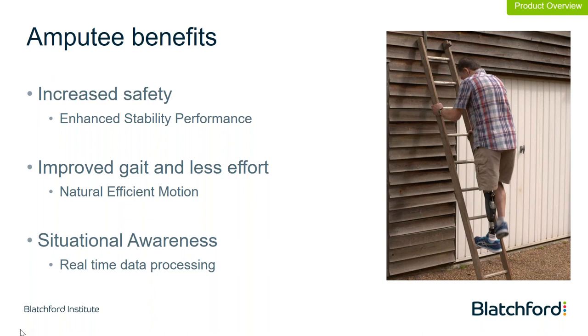Okay, and all this is due to the situational awareness of the limb, where we are collecting and processing the data in real time for the user. And in doing this, we rely quite heavily on the inertial motion unit. This is the same unit that you would have in your smartphone that controls the orientation of the screen. So it allows you to play computer games, and we can actually use it to determine what function the limb is doing at what time, and then increase the stability for the patient or decrease it, increase the walking speed, decrease that, so that actually the amputee feels that they're in control of the limb.